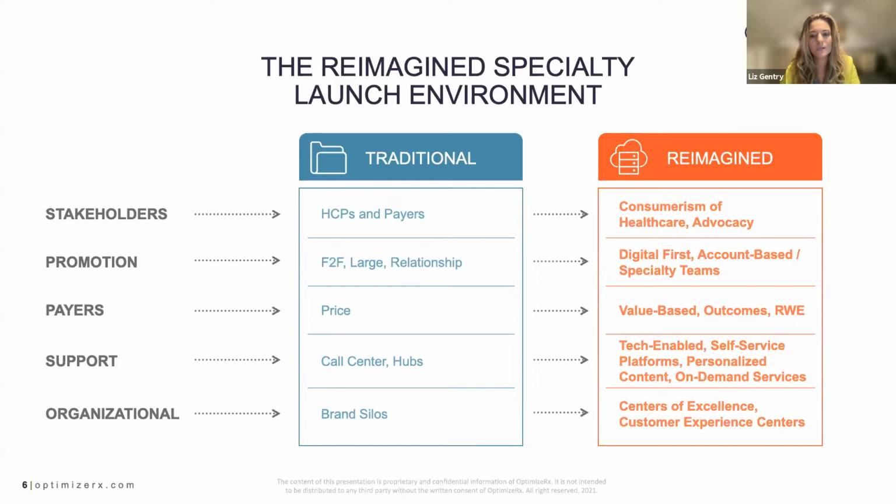We're seeing brands begin to reimagine the environment and adapt solutions to it. And it's looking something like this. It's no longer just focusing on HCPs and payers. No, the patient is in. Patients are so much more informed and engaged in their healthcare that they are a critical stakeholder moving forward. Promotionally, we're not just standing up large sales forces focused on face-to-face relationship building.